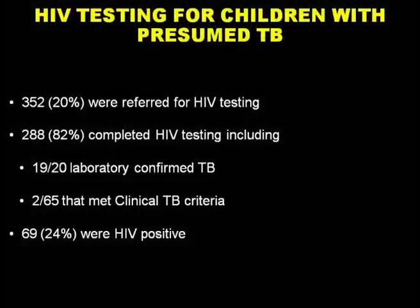In terms of HIV testing, 352 children of the total children who were presumed for TB, which is 20%, were referred for HIV testing. And of these, only 288, which is slightly above 80%, completed the testing, and we got 69 children who had TB. In terms of the nature of TB diagnosis, we see that 19 of the 20 children who were confirmed with TB at least got HIV testing. However, only 2 of the 65 children who met the criteria for clinical TB diagnosis were referred for HIV testing.